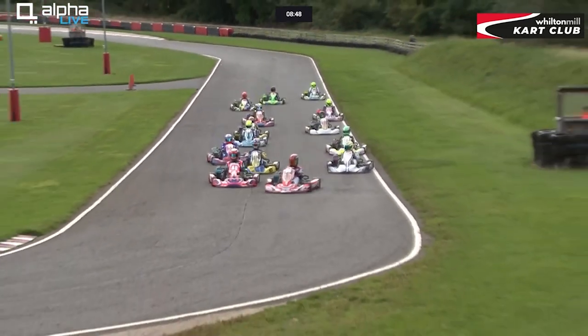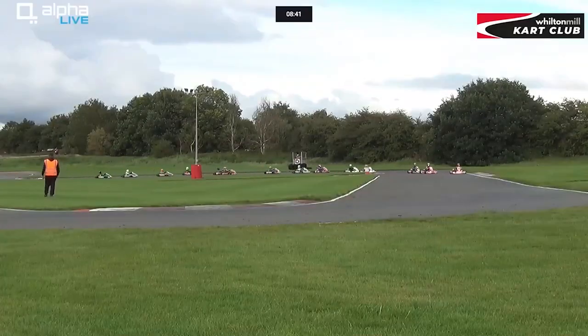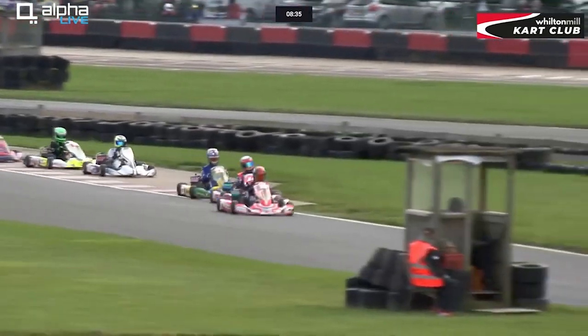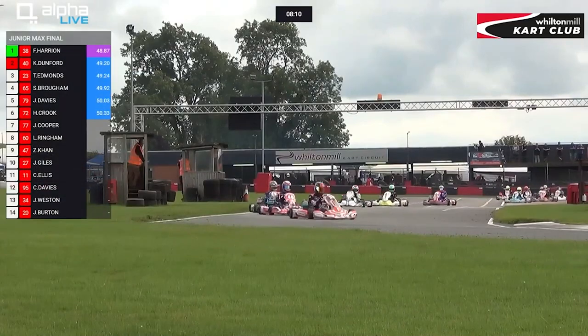Dunford guarding the inside line, but round the outside goes Harrion and takes the lead. Third place for Tommy Edmonds. Down the hill they go towards Ashby for the first time. And immediately, Finlay Harrion guarding that inside line from Kyle Dunford. Getting to the front nice and early, but certainly Kyle Dunford and Tommy Edmonds well and truly with him. It's a very, very fast start to this race.